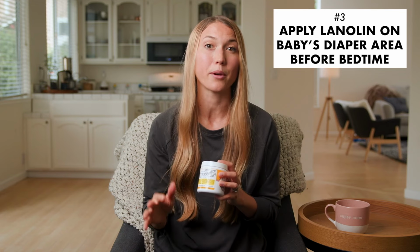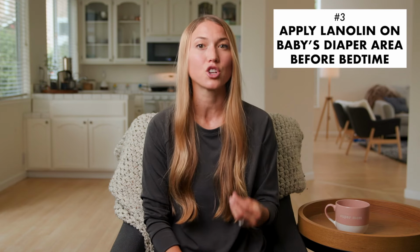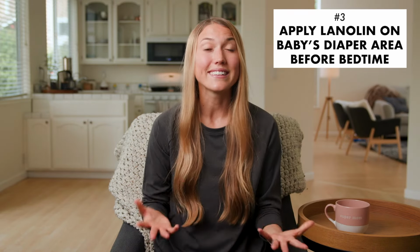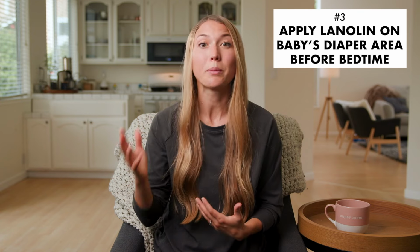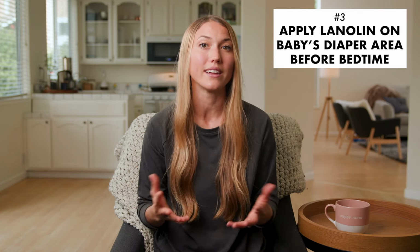Hack number three actually piggybacks off our last one, which is to apply lanolin on baby's diaper area before bed each night so that you don't have to change their diaper in the middle of the night if it's just pee. The lanolin, like I said, protects their skin, so even though they're peeing in their diaper through the night, it doesn't irritate their skin, and you can avoid diaper rash.